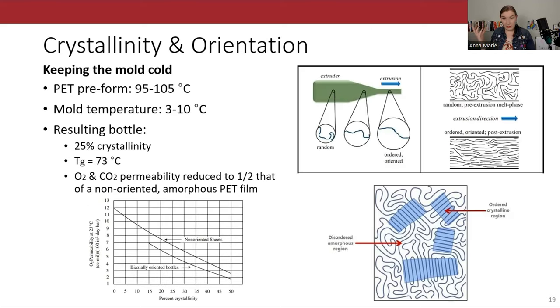Let's talk about polymer properties for a bit to get our minds refreshed on structure property relationships. For most commercial beverage bottles, the mold in the blow molding machine is kept pretty cold, often somewhere between 3 to 10 degrees Celsius, and that's for two reasons. First of all, the bottle cools more quickly against a cold mold, and so the process can move along faster. But we can also talk about how the temperature affects the crystallinity of the final product, because the crystallinity of a plastic part affects the overall strength and permeability of the bottle.